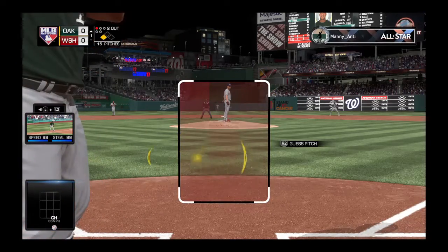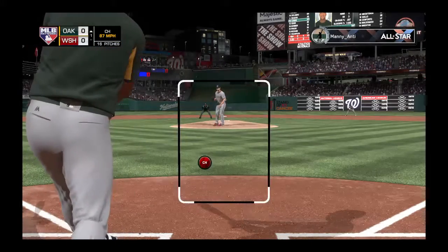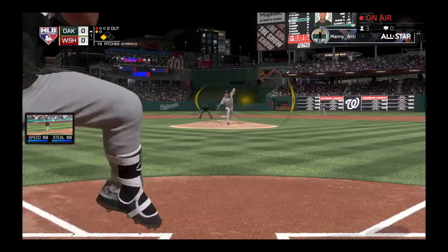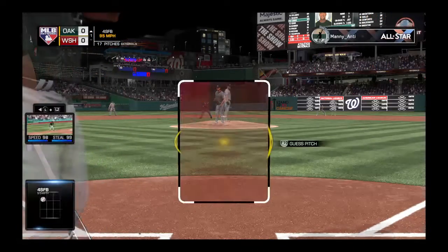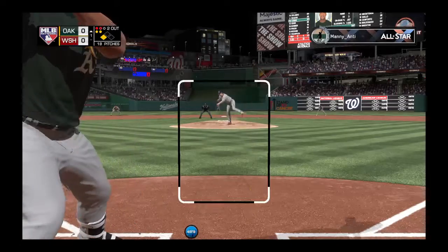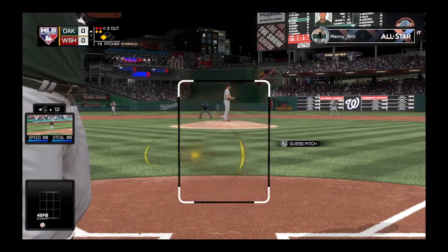Changes up on him, but that's in the dirt for a ball. The 1-0 delivery. And he jumps at a changeup, a swing and a miss. That looked like he was cheating for that fastball inside right there. Early swing, got out in front of that off-speed pitch. Clearly looking for a fastball. Just a bit low. Tough call, but it's 2-2.